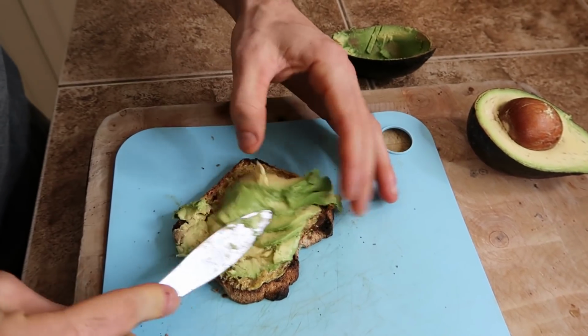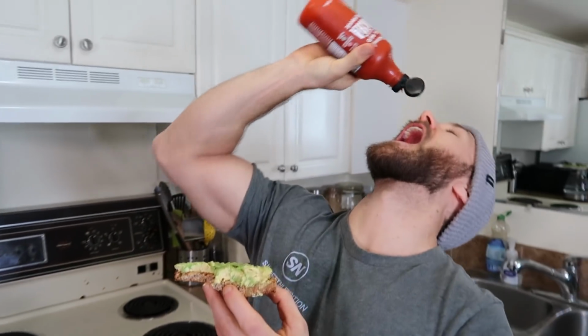So yeah, this sandwich is awesome as it is, but then I remembered I had some hot sauce. The hot sauce just wakes it up a little bit, and let's face it, so many things are better with hot sauce.